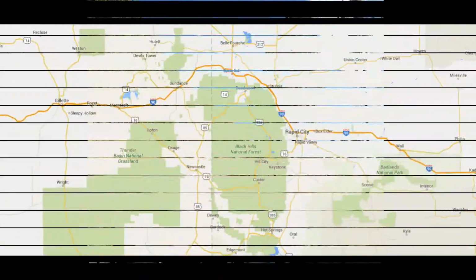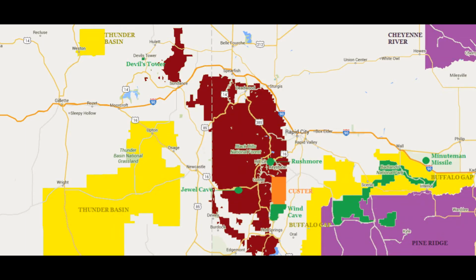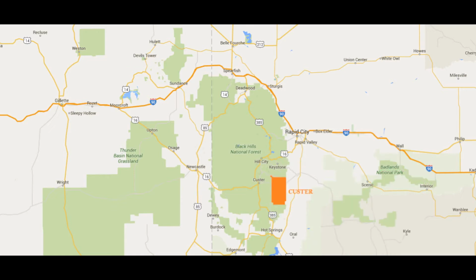The farther west you get in the United States, the more sparsely populated it is until you reach the Pacific Coast states. Much of the land out here is preserved by state and federal governments and agencies, and they have many different classifications. This region has a few types of predetermined zones. Highlighted in green are all of the national parks and monuments in the region. They include Wind Cave National Park, Badlands National Park, the Minuteman Missile National Monument, Jewel Cave, Mount Rushmore, and Devil's Tower. South Dakota has Custer State Park here too.